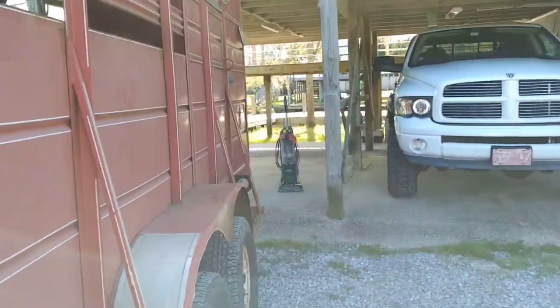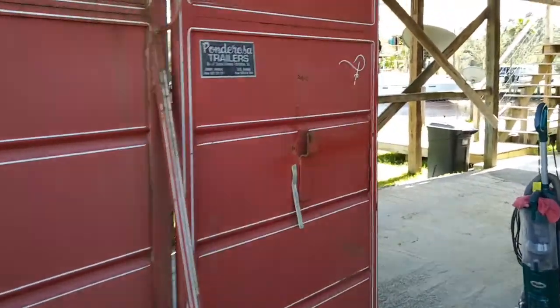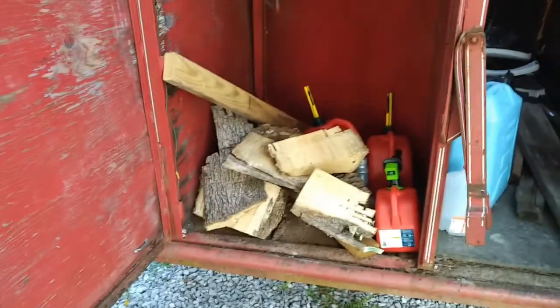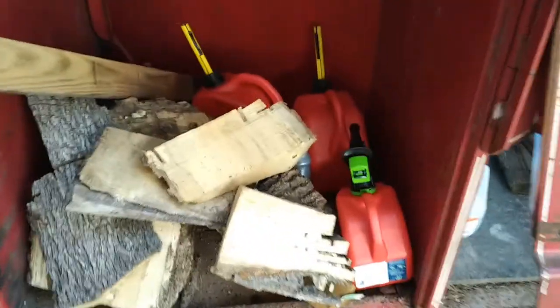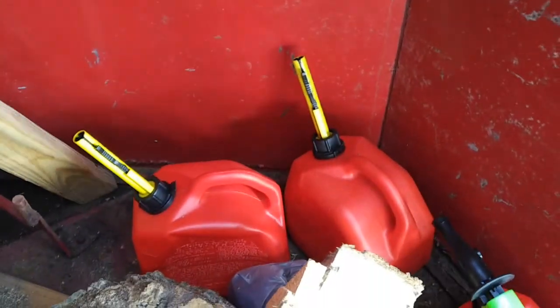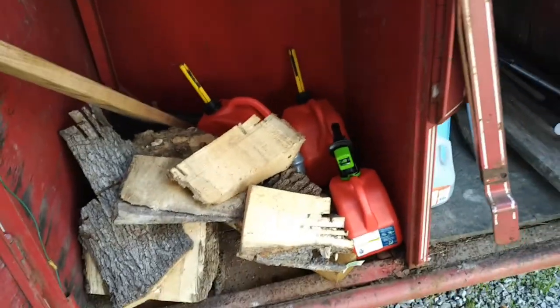Coming outside, most of what I use this trailer for is storage and utility rather than camping, but I was on those 2 fishing trips with it, and I'm hoping to go on a couple more trips this year. So we got some wood back here, some gas. This is gas for the lawnmower, the weed eater, and chainsaws, and I store all those items in here.